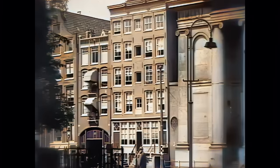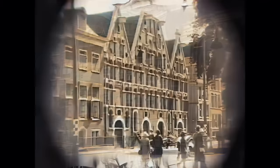The Spinoza House is where famous Dutch philosopher Spinoza lived in the 17th century before he moved to The Hague. Spinoza was a radical who criticized the Bible, something that was not done in that period.